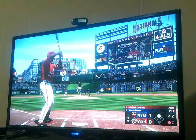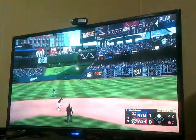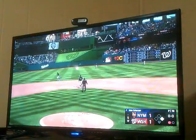StatCast gives us the data, and that stolen base wasn't possible without that sprint speed. And that's a base hit. Abrams headed to the plate. He scores to tie it up. It's 1-1.